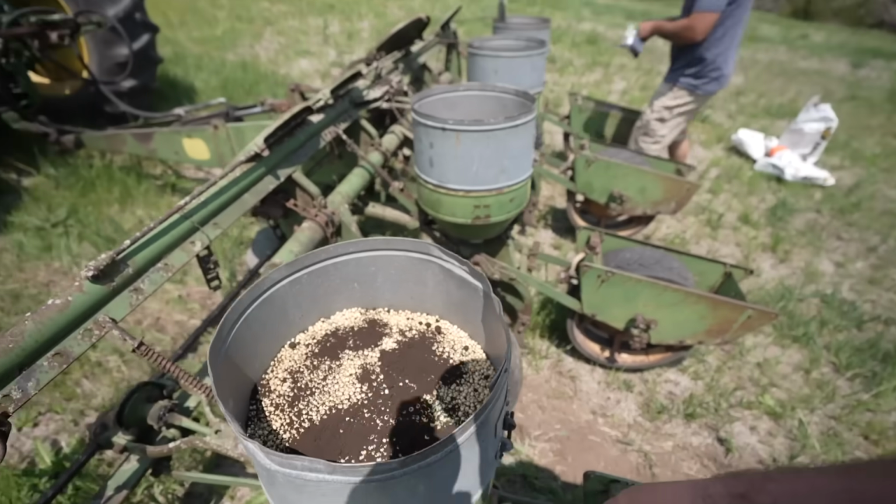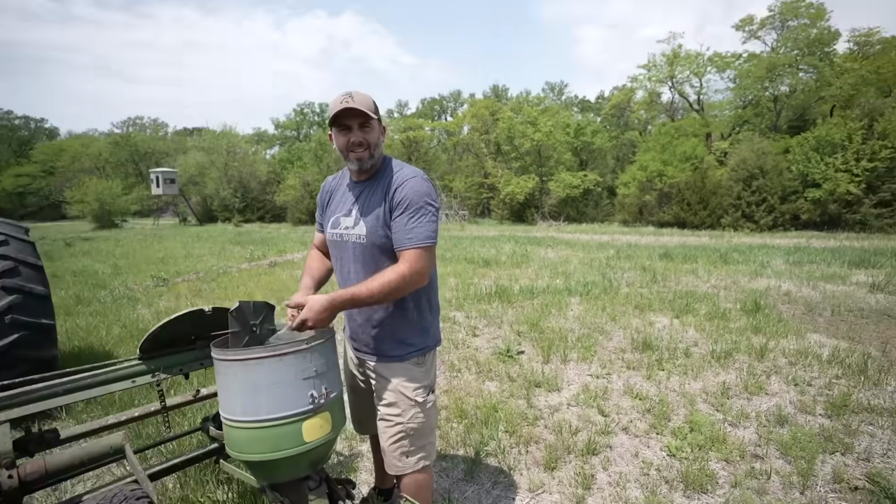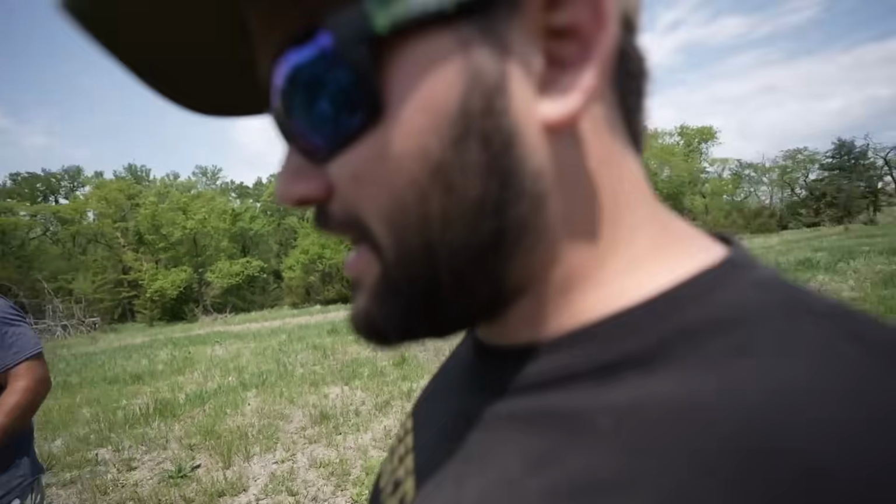Really? Yeah. So what are you putting in there? Some soybeans and some inoculant. What does inoculant do? Inoculant helps with germination. Jake bought it. It's supposed to just help make sure it works. Make sure that everything you do is worth the time and energy and money and effort that we're putting into it.